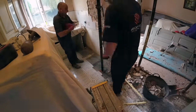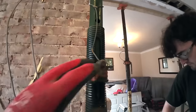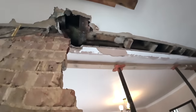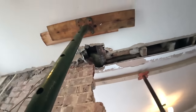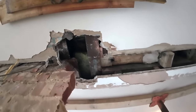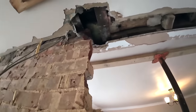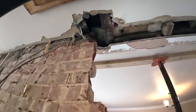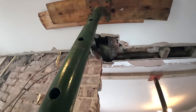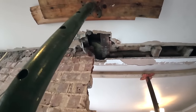We have an Acrow prop. The reason I've got this Acrow is because we've come across the two steels at the back of the house. Look at the size of them compared to what we're putting in. Apparently they span from there to there, and they are packed onto the wall with the tiles. So because I saw that, we put this in for safety. And then we'll get the steel in, we'll pack them back up onto the steel.